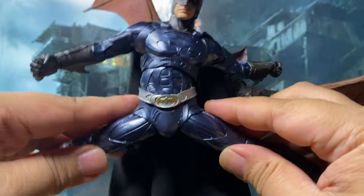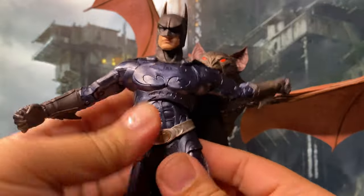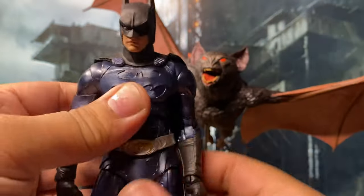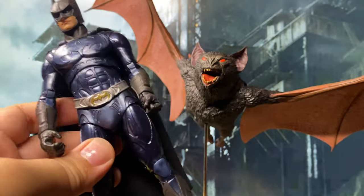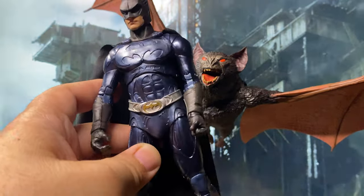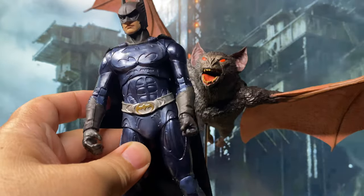So no surprise on that part of this figure, standard McFarlane articulation. But don't get me wrong, guys, I still love this figure despite the mismatched black color.